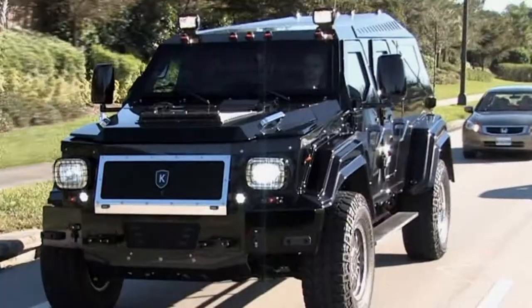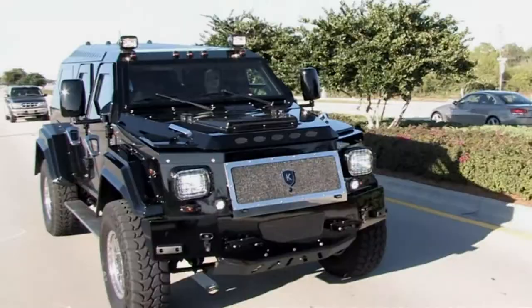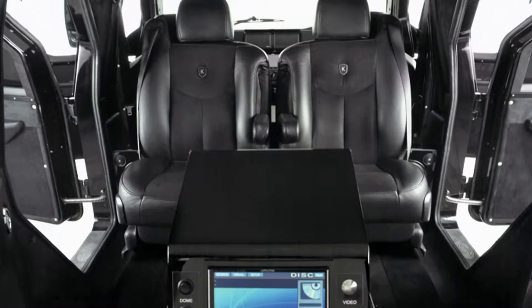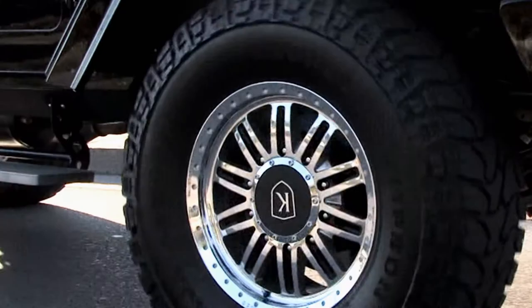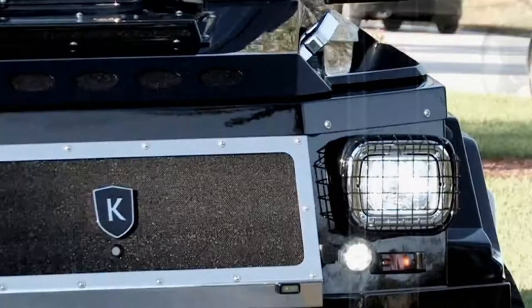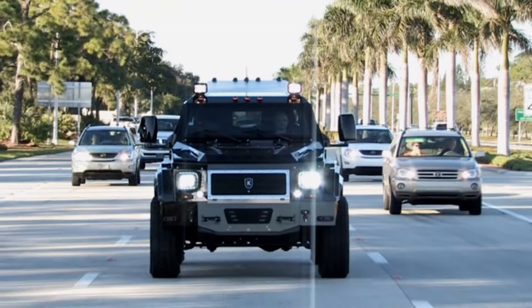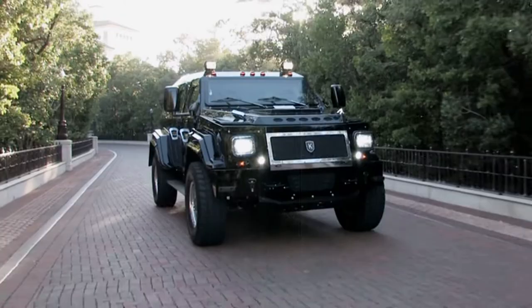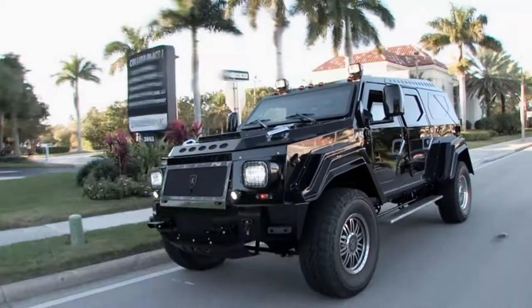Hailing from the Great White North, Conquest Vehicles of Toronto, Canada, introduces the world's first and only hand-built, fully armored, ultra-luxurious SUV. Inspired by military vehicle designs and created to provide the ultimate mobile fortress, the Knight XV is guaranteed to turn heads and turn away bullets.